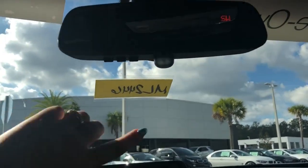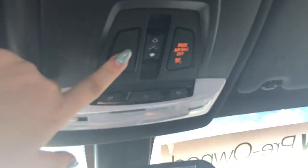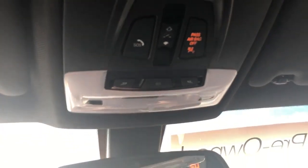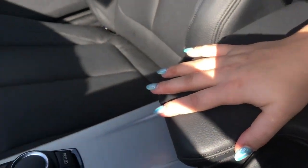You do have your universal garage door openers located right here. That's with your premium package, as well as your sensor and also your compass. You have your SOS button, so anything safety related, your car has a flat tire, you ran out of gas, anything of that, you just go ahead and hit that button. They will help you out. And then you do have a sunroof. Beautiful today. Nice palm tree. And you do have some extra added storage here, as well as your USB and auxiliary cord.